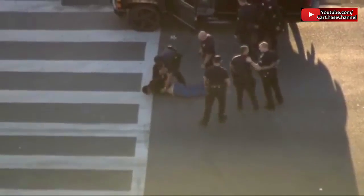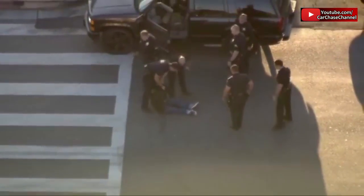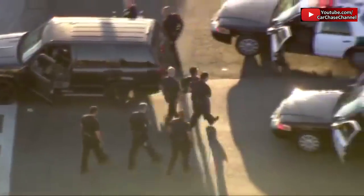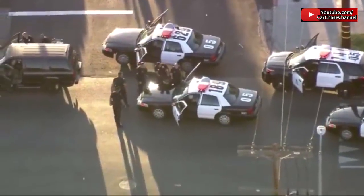And this is coming to an end out here. Hey, even the officers are like, yeah, thank gosh this is over. Another suspect in custody. Nobody was hurt. And whoever's owner of that truck is going to get that back. He's probably going to have a flat tire, but maybe it'll be all right.